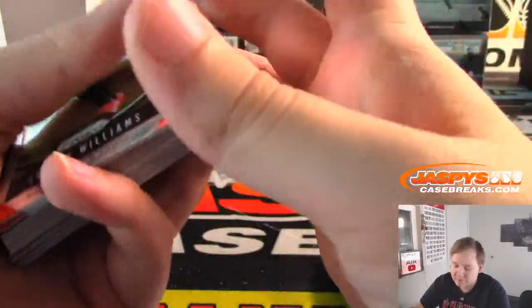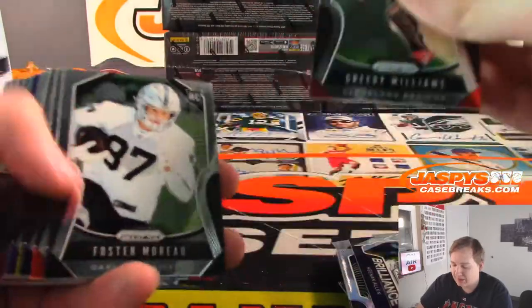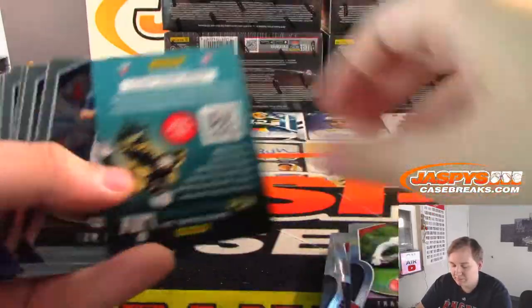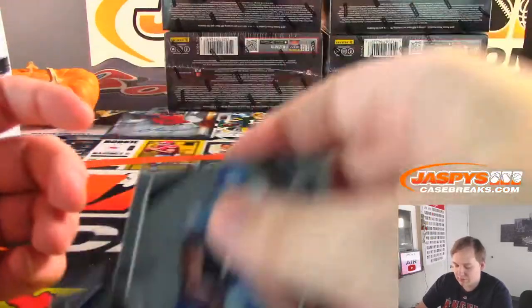Ray Lewis to $249. I'm not even sure how many people will be in this one. Maybe less than 10? I'm not sure. Mark Andrews, 13 out of 149. D.D. Westbrook for the Jags to $199, and Daniel Jones rookie. All right, so five boxes to go.